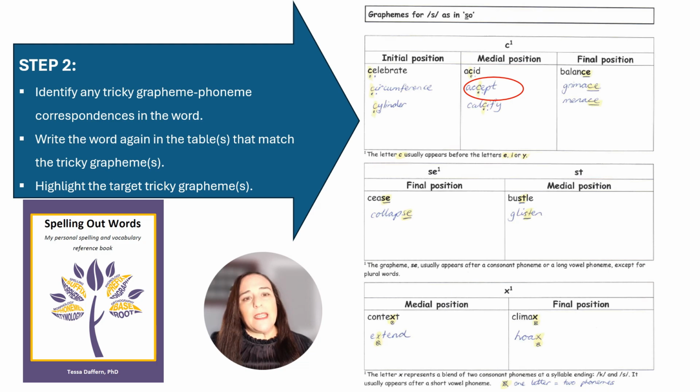It may be a part of the word that the student has incorrectly spelled in their own writing, so it's worth learning this word correctly. For example, the word accept has the letter C in the medial position of the word to represent the unvoiced S phoneme. Let's assume the student has written the corresponding grapheme using the letter S instead of the letter C when writing the word in a continuous text.